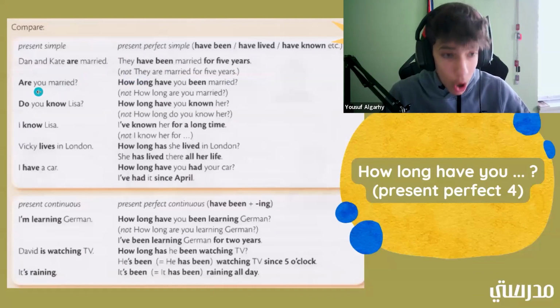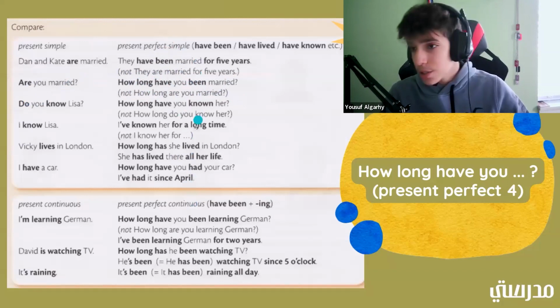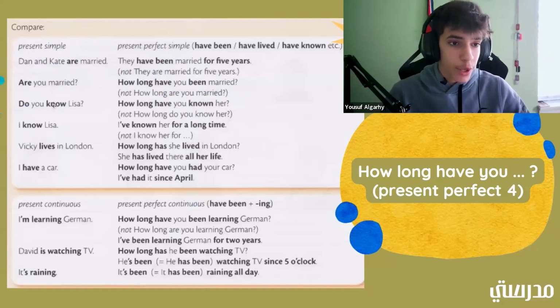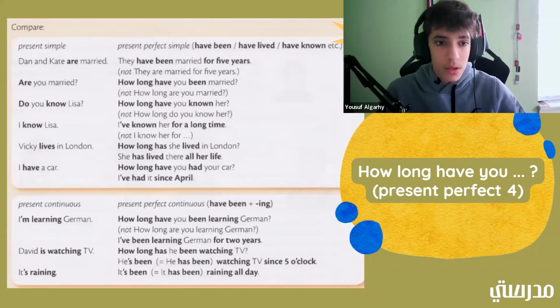So now we have a question. Are you married? Okay. So then it goes to how long have you been married? All right. So it kind of transitions because here we have the present perfect simple, where it's asking a more complex question. It's asking for more information, kind of. And we have the present simple, and it's in the name, simple, where it's just asking a really simple question. So here, for example, it's just asking if you're married or not. You just say yes or no. But if they ask you how long have you been married, you have to give them a time, right? So like 5 years, 6 years.